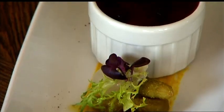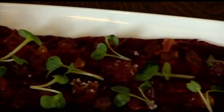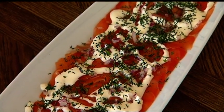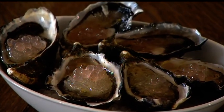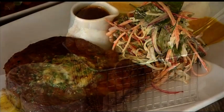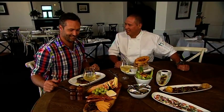We'll start off with the entrees. I've got the liverwurst pate with pickles and olives. I've got the wagyu bresaola with pickled fennel and a dukkah crumbed egg. The beetroot and vodka cured salmon. Oysters from South Australia with champagne and lime popping pearls. Caesar salad, the cheese, and for our main course, the fish and chips, which is one of our best sellers. And you've got the scotch fillet with hot mustard coleslaw. We're going to wash that down with a glass of the Jones Road Chardy.